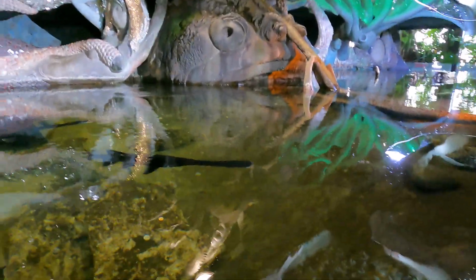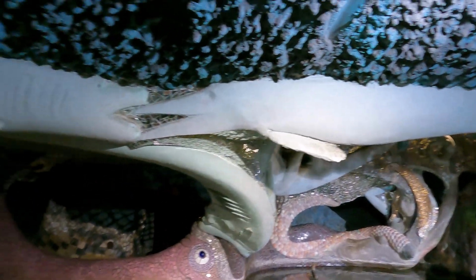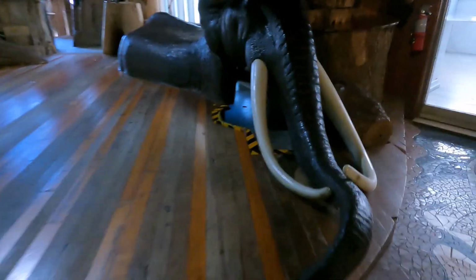We have real fish, and everything's made like an aquatic aquarium. And these are all pieces that were part of St. Louis at one time. And it was sculpted, and there's mosaic pieces and different kind of things like this elephant placed in here, wood carved steps.